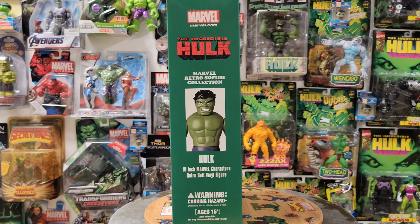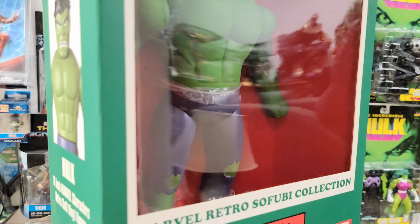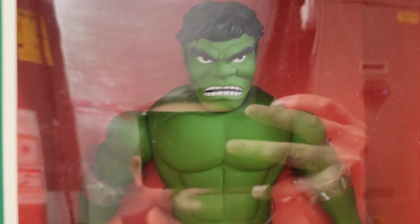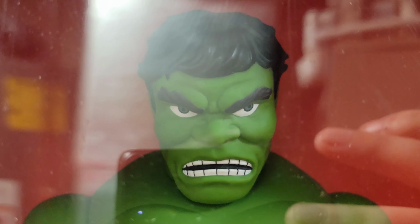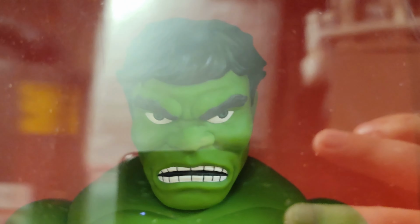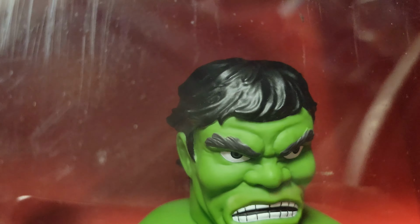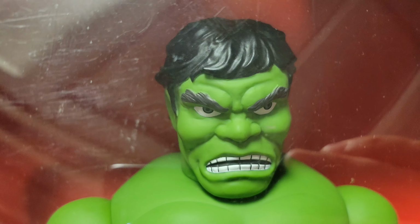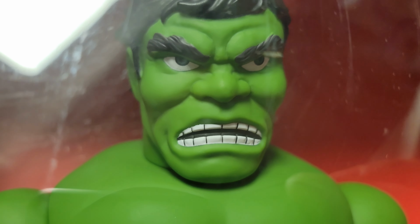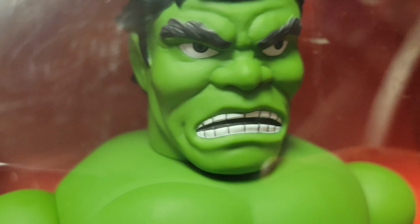So this side of the box basically has the same imaging as the other side. So here is the clear plastic. Really clear, really reflective. So you can see me in the background. But here's the Hulk himself. So very Sofubi, Japanese inspired. Very cool art direction, in my opinion. We'll get him under the light. So really cool hair, very bushy eyebrows to really give that Japanese stylized look. Here's the green eyes, good quality paint on the teeth. You can see a little bit of dark green in between the teeth there.